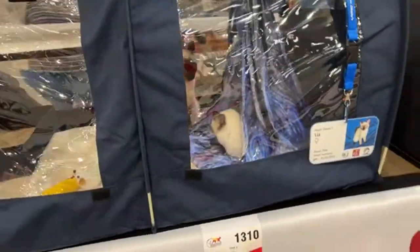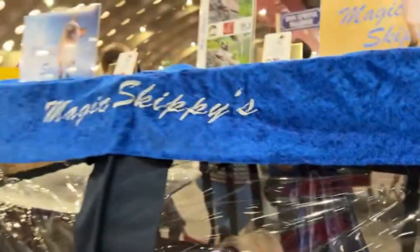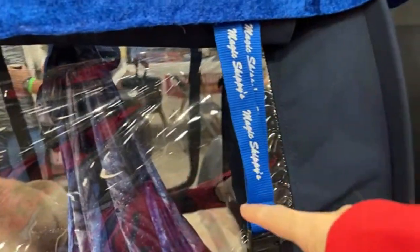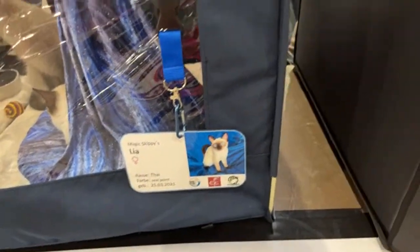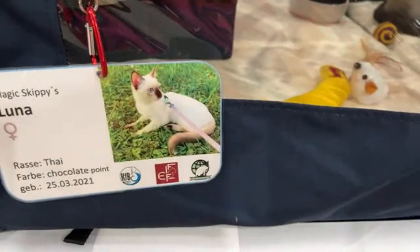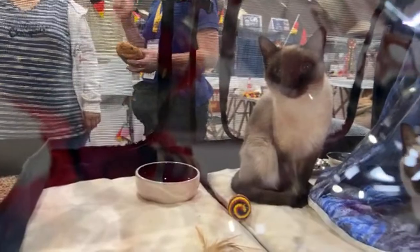These guys have got lighting in their little carrier and they've got their own little, look at this. So this is the cattery and they have their own little lanyards, and then each one's got their own little passport that the owners have made up. How cute is that? It's got all the cat's information on it. These are Thais. That's a bit exciting. Again, that's a breed we don't have. You get a good view of that one there.